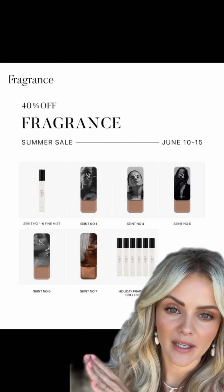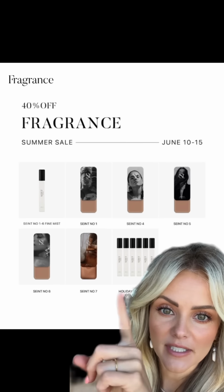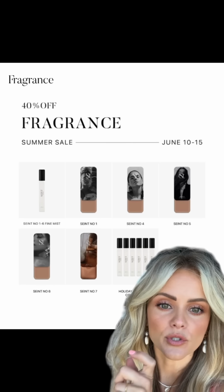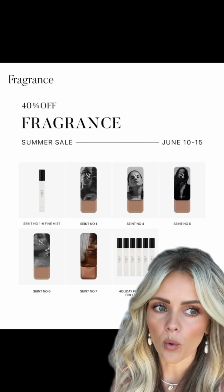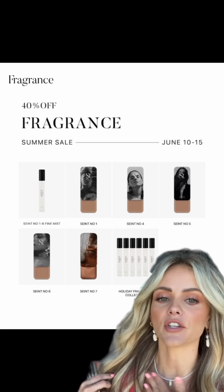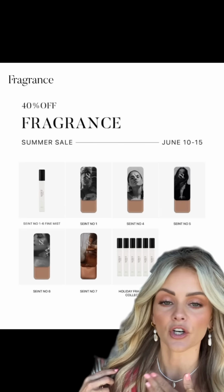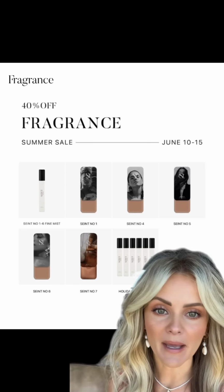Seint's also doing their fragrances 40% off. All of these fragrances that are the creams are rose gold illuminator. So you can use them as illuminator, or you can put them on your wrists, on your neck. They're beautiful on your neck, on your chest here, on your collarbone, and they have fragrance. They all smell so good.